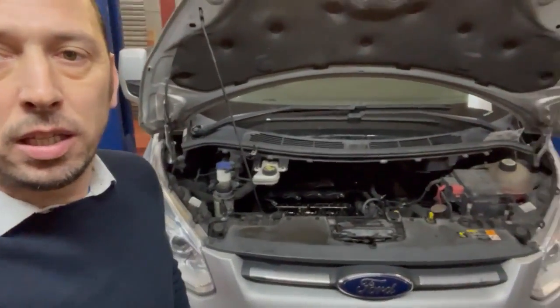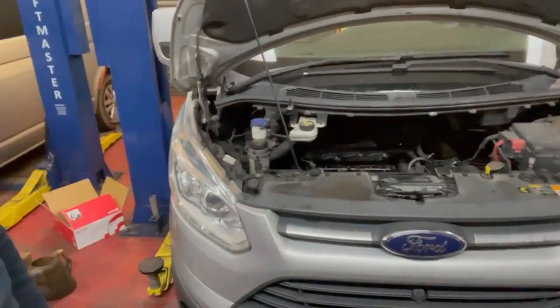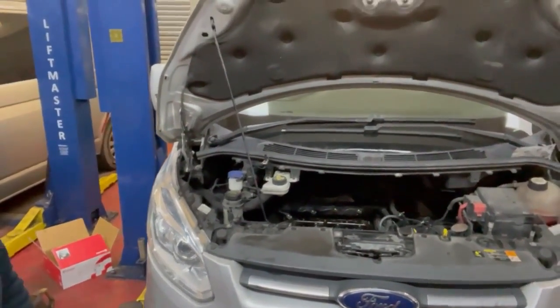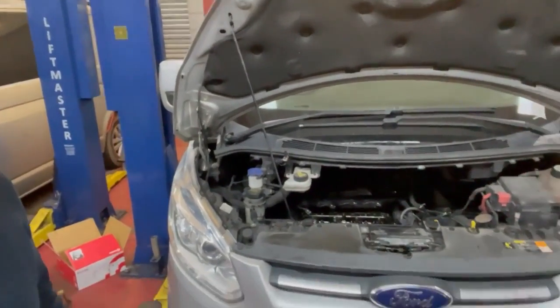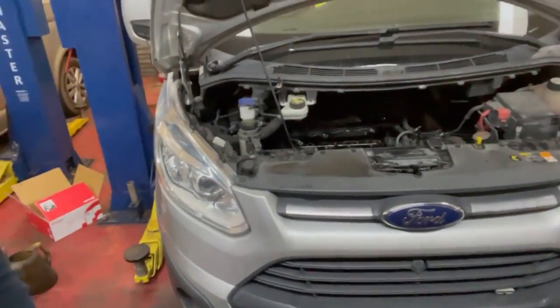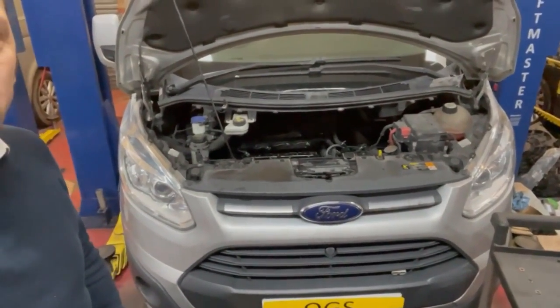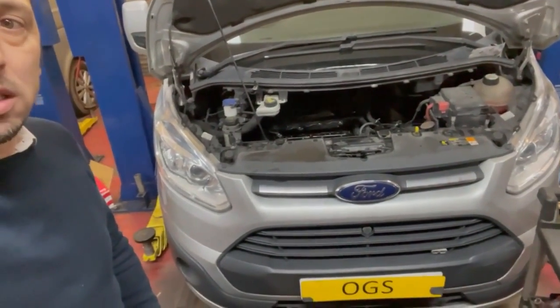We've got here today this Ford Transit Custom, a 2-liter engine, which came in after the customer was complaining that it was smoking when he's driving. It might have happened to you, or you've seen one in traffic, smoking like this.